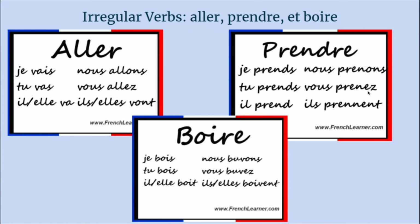Nous prenons, vous prenez. So just maybe doing that same flashcard trick with all three of these verbs, and just really getting these solid, getting the spelling, getting the conjugation, all that stuff.